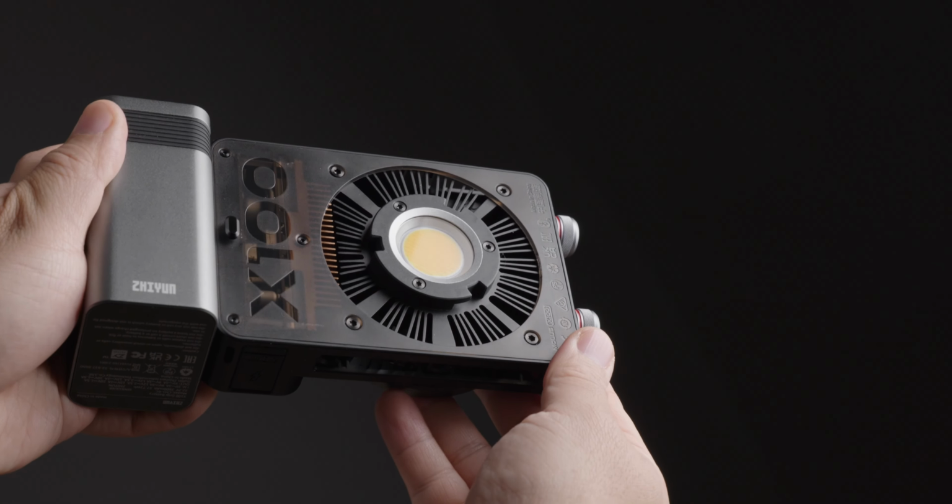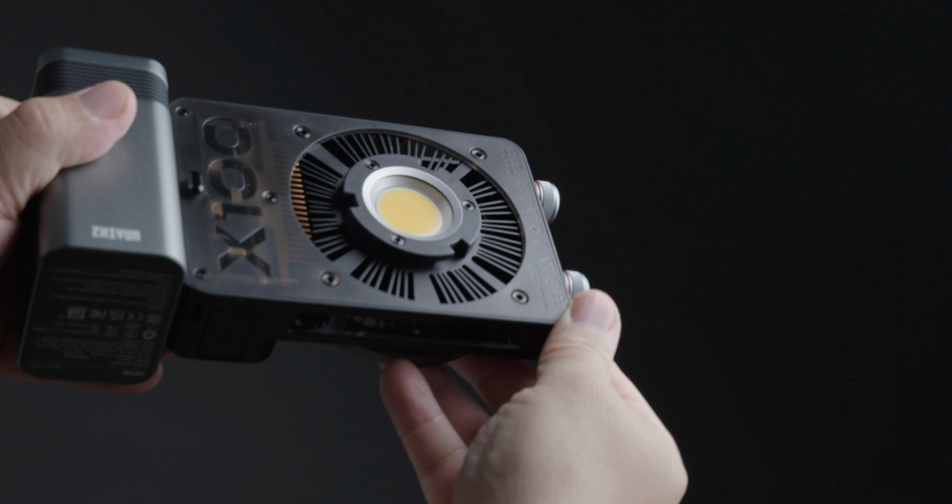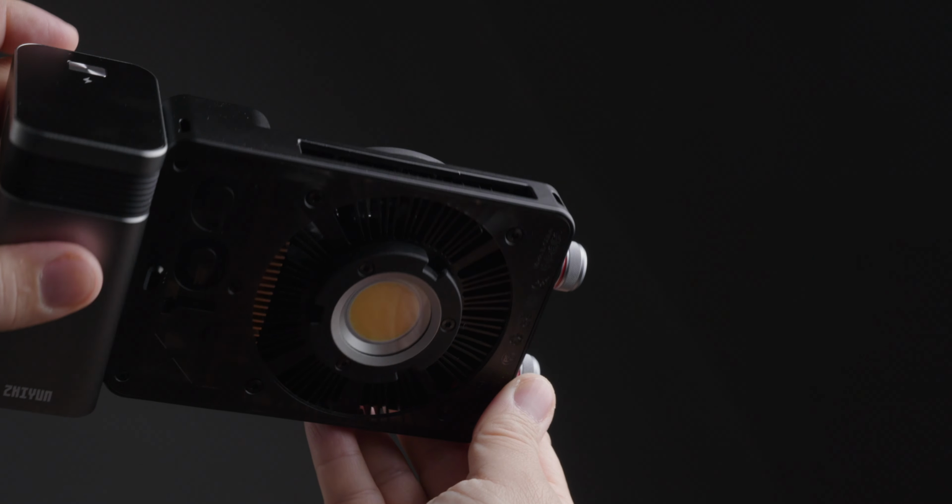Then let's talk about the battery performance. The battery on their official website is saying the battery can last up to 30 minutes under full power. So when we do the photo shoot, our photo shoot is 3 hours long. We have two lights. Sometimes I use just one, sometimes I use both lights. And there's three photographers, me and two of my friends. So we use the light quite a bit for the 3 hours.